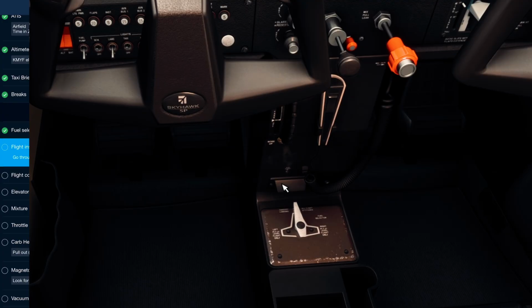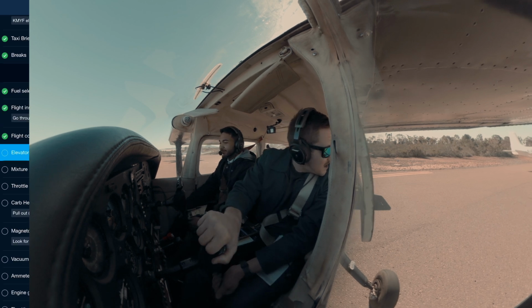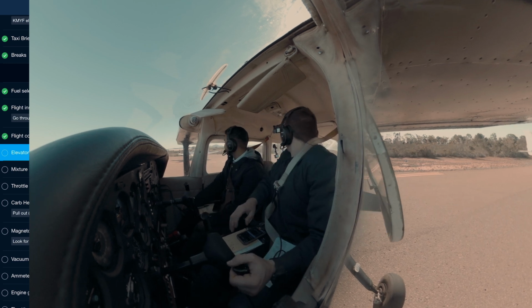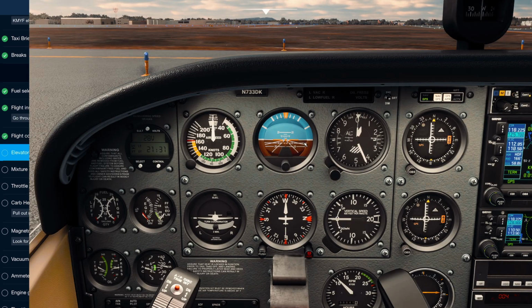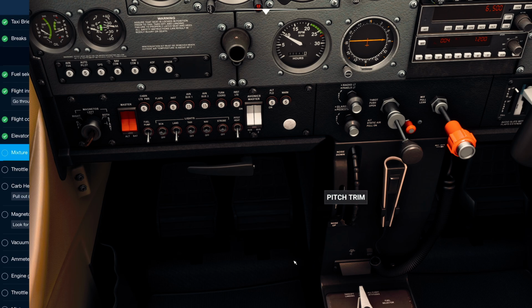Run-up checklist. Fuel selector is on both. Let's do the box. Rudders. Flight controls are free and correct. Flight instruments, airspeed is 0, wings are flat and level, our altitude is set, turn coordinator is centered, our heading indicator agrees with our compass, our vertical speed indicator is 0, our trim is set for takeoff.